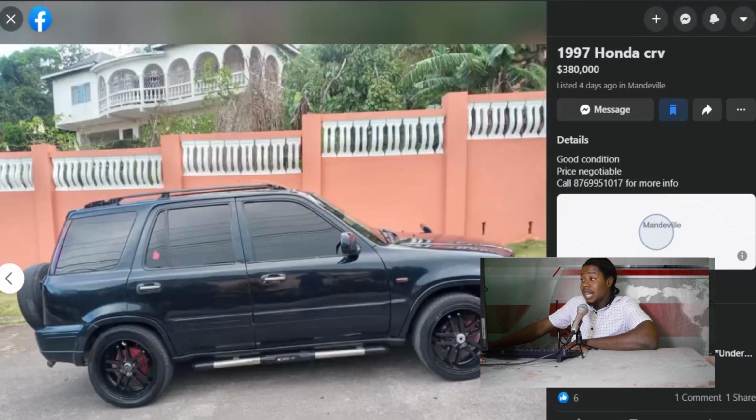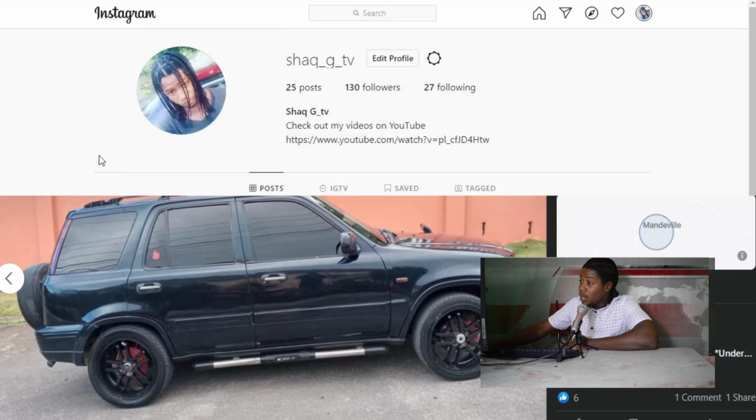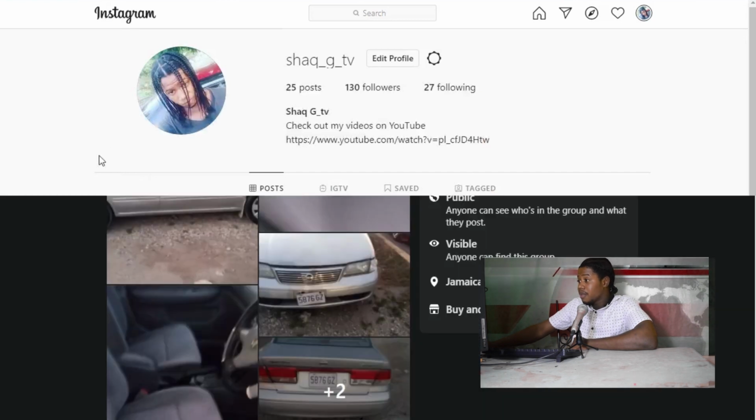You see me? Yeah, so they never posted more pictures, and the price on this one again is 380,000. The price is negotiable, so you probably could get it for like 350 or 320 if you really know how to negotiate. You see me? But see the contact number right here if you're interested and you want to call them directly, or you know what to do right there. But we are gonna move on to the next one.